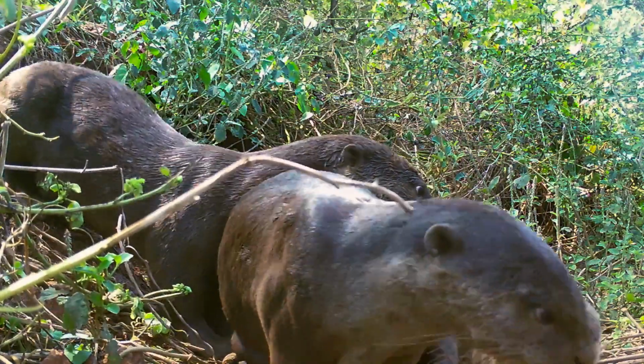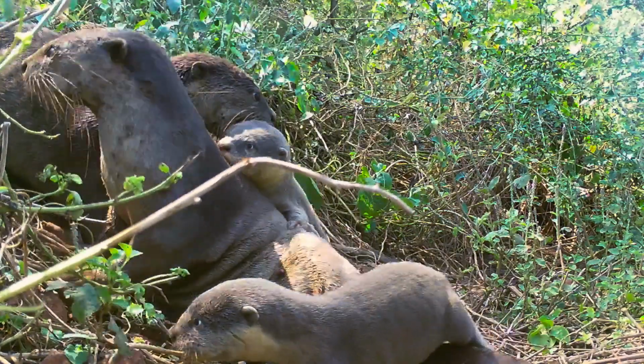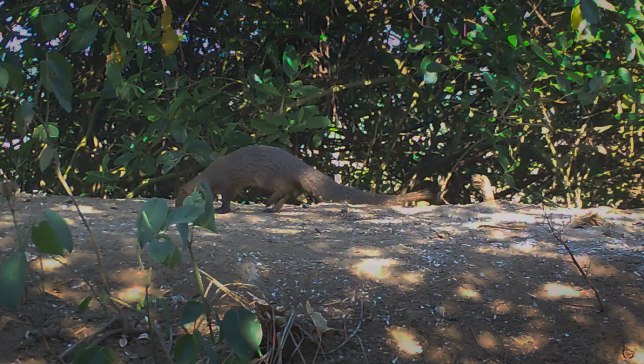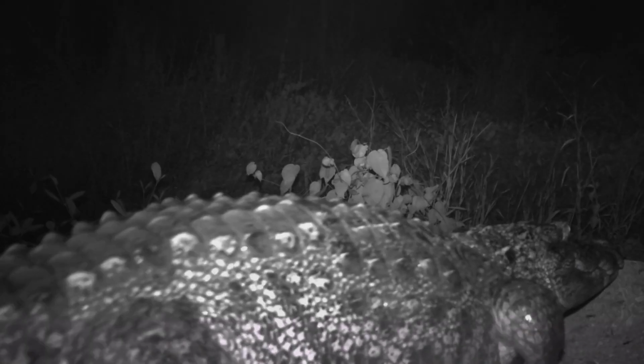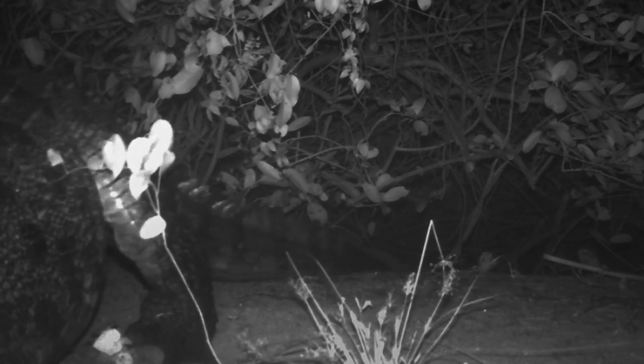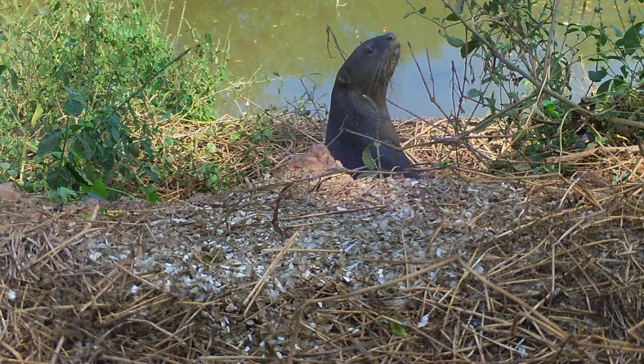We got quite a lot of information. So first off, we got a lot of species interactions in that space. There were mongooses using the same area. There were crocodiles using the same pathways right in front of the den to come up and down from the river onto land. The camera traps also caught something disturbing.